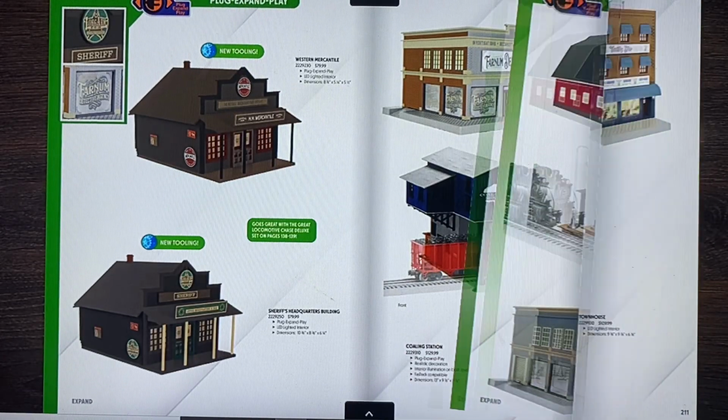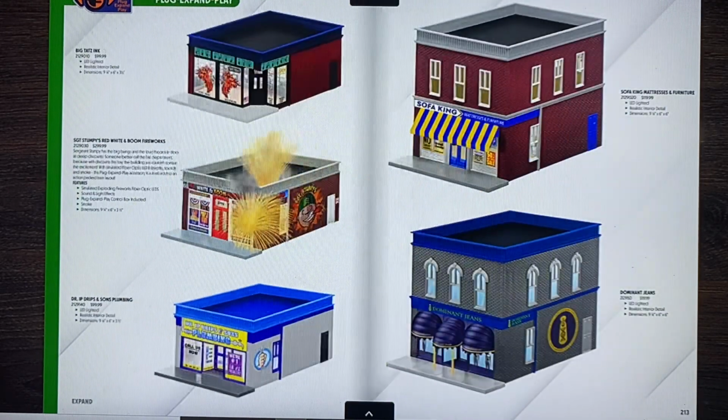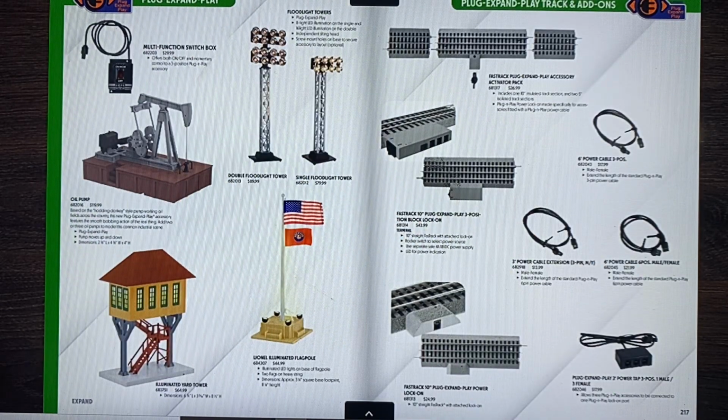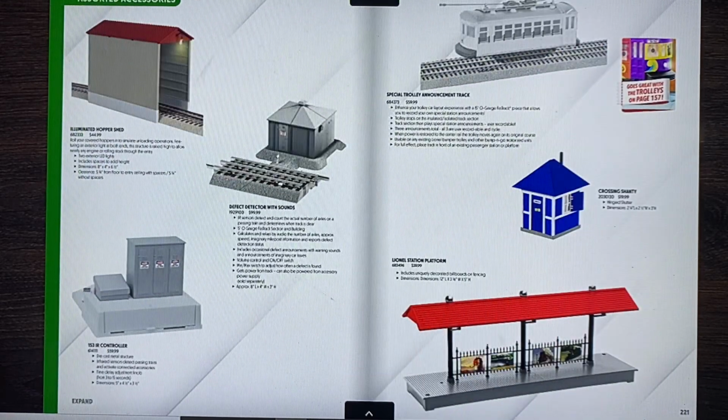Coal loading. MTH barn. Train orders. Building. That's pretty slick. The MTH city buildings are pretty good. I've seen this in person. This looks cheap with the stupid fiber optics sticking out of it. Towing auto service, passenger station, pump, illuminated flag, the fast track, bridges. This Rico station, man, that thing's been around since dirt.